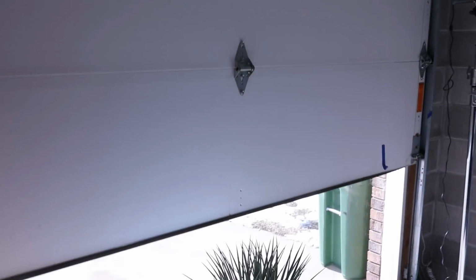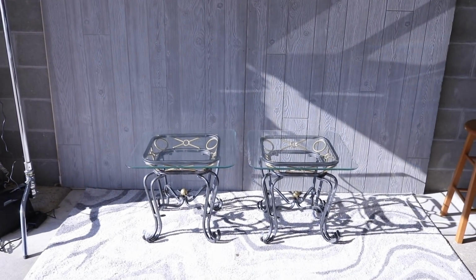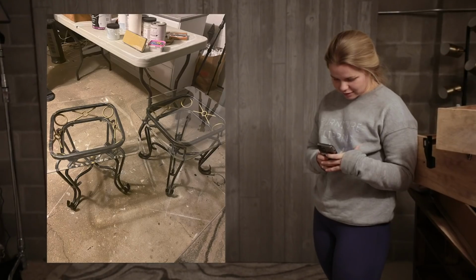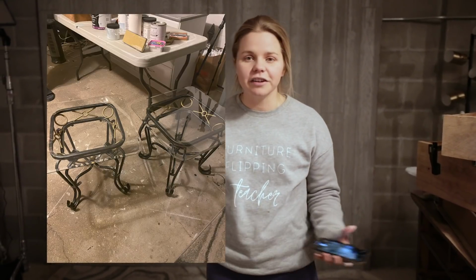So generally we'll also open up the garage when it's warm out and we will get that beautiful daylight, which is great lighting as well. And here is an example of some really awful lighting that you don't want to do when you're taking photos. I'll take a photo. Not only does this have bad lighting, it also has clutter everywhere.